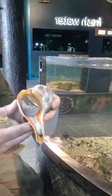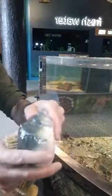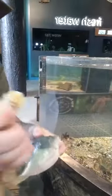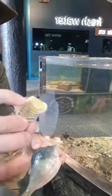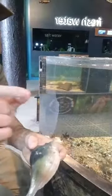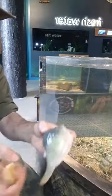Still lots of water coming out of it. So again, this is the knobbed whelk. You can see the knobs. There's no ridge. There's no flat side. This case has flat edges. So this is from a knobbed whelk. The channeled whelk, the edges come to a point, come to a sharp edge.